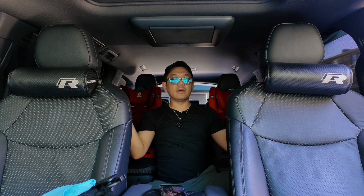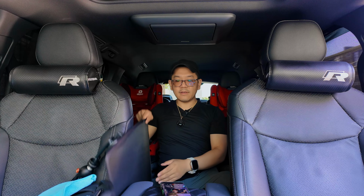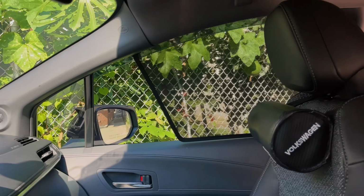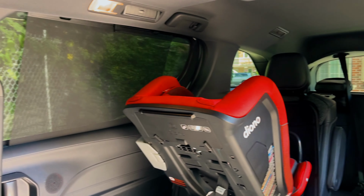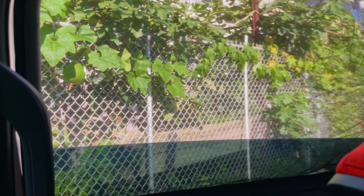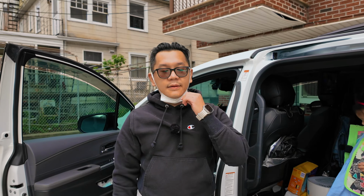As you can see from here, we usually have sunshades in the front. We also have sunshades in the windshield. So we black out everything, no heat. We have window visors to tone down the windows if it's a windy day or whatever. This mesh right here, we could open the windows, and this blocks out the mosquitoes. Yuck.